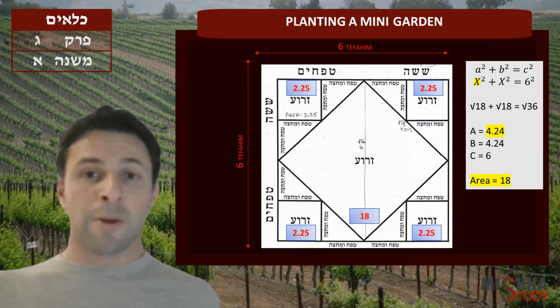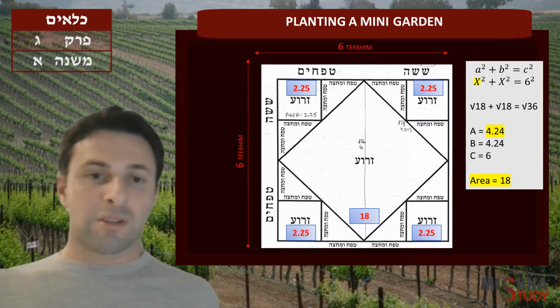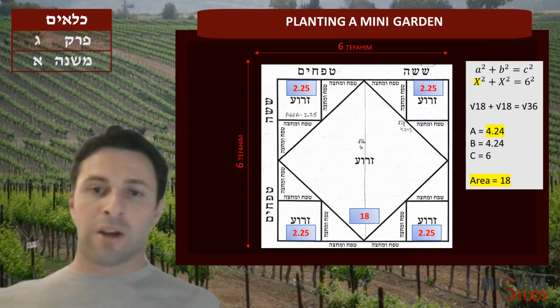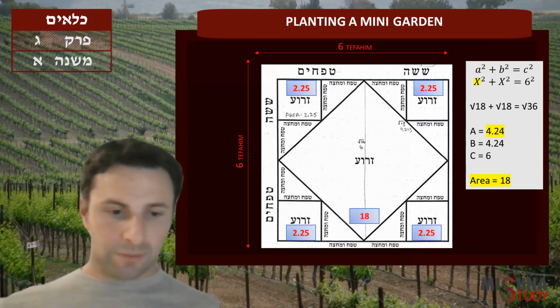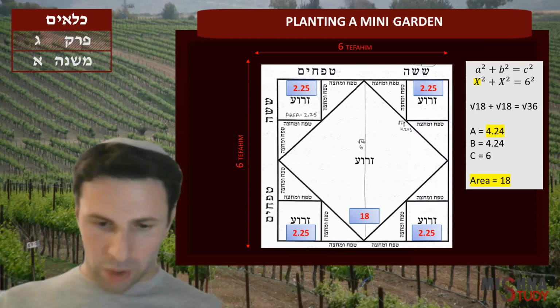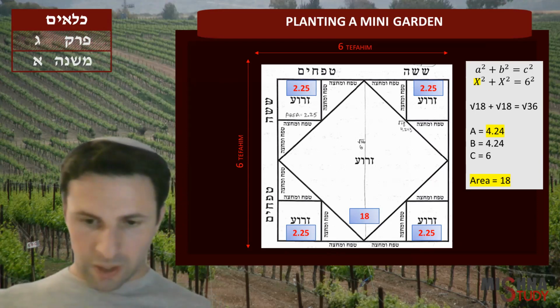So now Rambam asks, what about this? So Rambam says, yeah, that's okay. You could actually plant like this as well. This is totally fine. Now, what about the Mishnah itself?